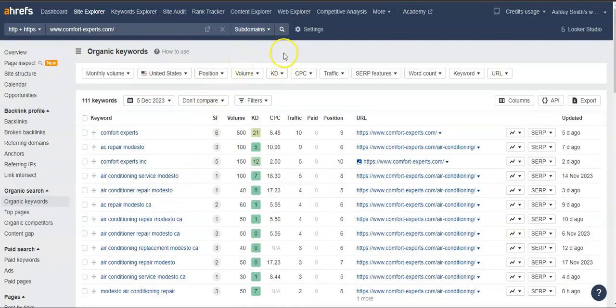And the idea is, it's really important to get in front of these people. If you're able to get in front of more people that are searching for these terms, the more people are going to find you. And then the more people are going to call, and in turn, the more business you're going to get.